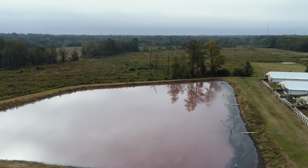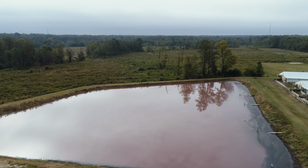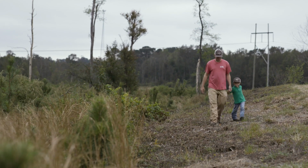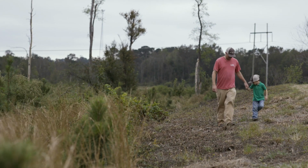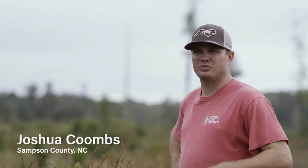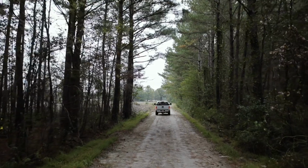We're standing at the back of the hog farm on the back side of a lagoon bank. See the pine trees right there? They're taller than you are. See the deer track? Hog farmers are not just hog farmers. I mean, yes, we grow hogs, but a lot of us do so many other things.